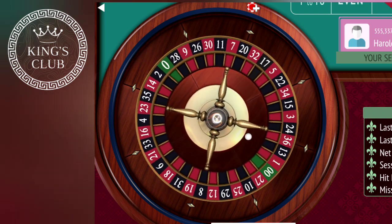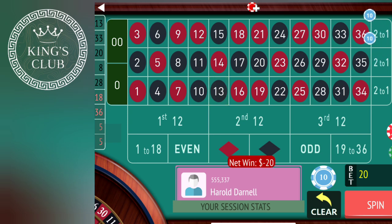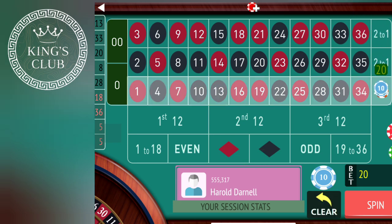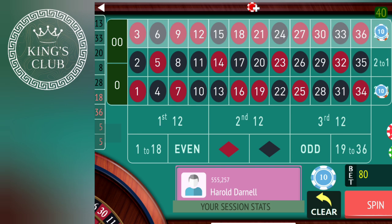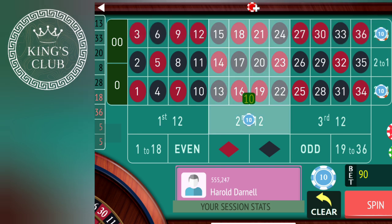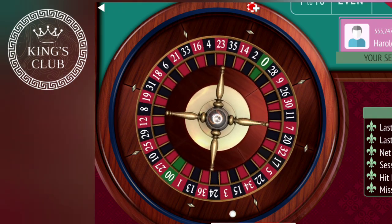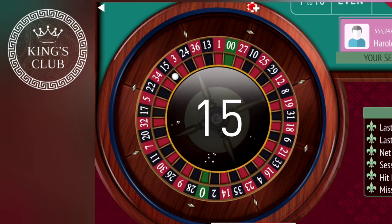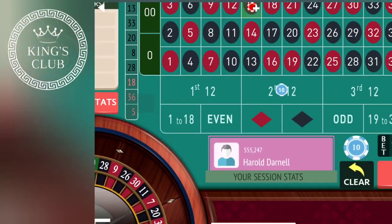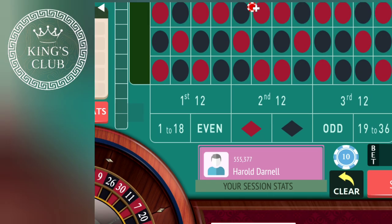But disaster is always looming. Right then. Okay, so the 13 gives us a $40 bet on columns 1 and 3. The 13 gives us a $10 bet on dozen number 2. That, ladies and gentlemen, is a nice little jackpot, which is going to give us a $10 bet on columns 1 and 3.